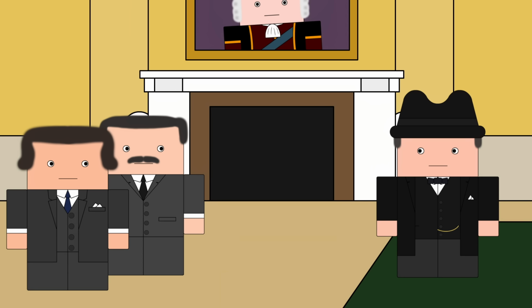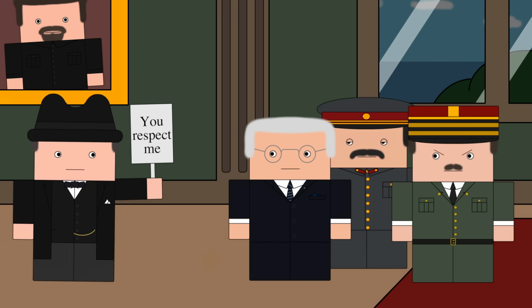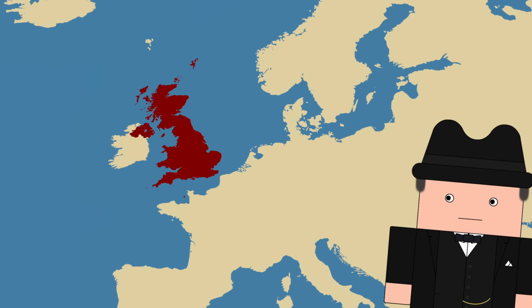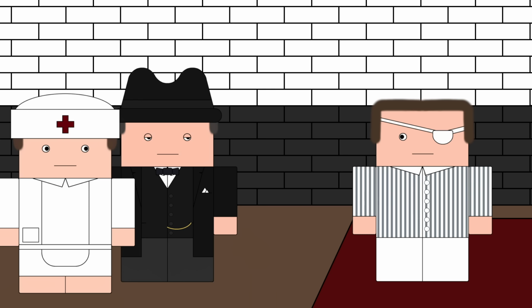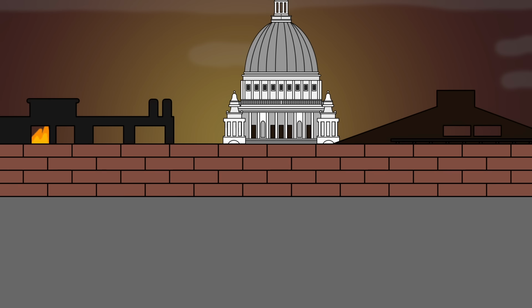The Conservative plan was simple: Churchill. He was seen as the face of British victory over Germany, and the Conservative Party focused on his foreign policy credentials as being able to secure the empire and also give Britain an enhanced position within the new world that was emerging. Beyond this, Churchill's plans for Britain were a part of what was known as the four-year plan. This was co-authored by both parties, and it promised the creation of a national health service funded by a new national insurance tax, the expansion of agricultural production to reduce food imports, and the rebuilding of the country after all those bombs had been dropped on it.